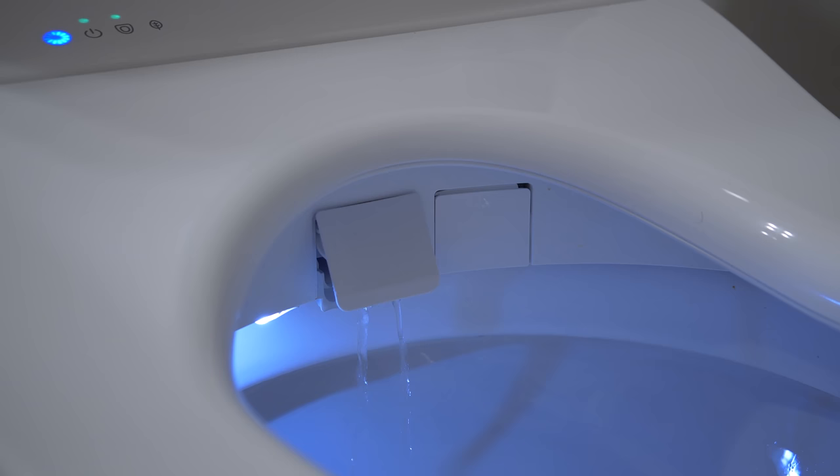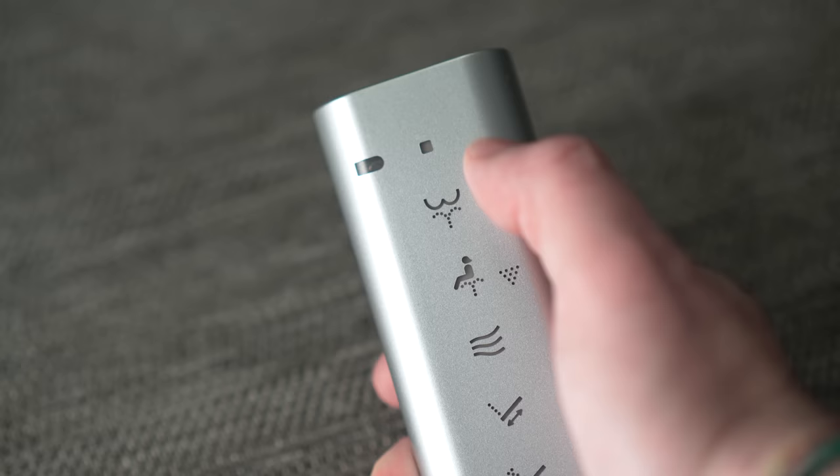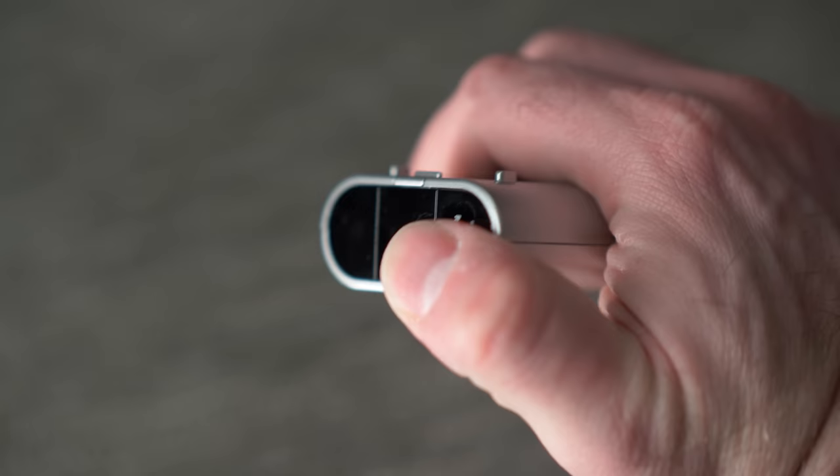On the other side are all your core functions. Starting at the top, you have the on and off switch, so if you have your heated dry on, you can turn that off here at the top. You have another button here, which controls the up and down part of the bottom seat if you just want to stand to urinate. And then from the main controls, you have the rectal spray.